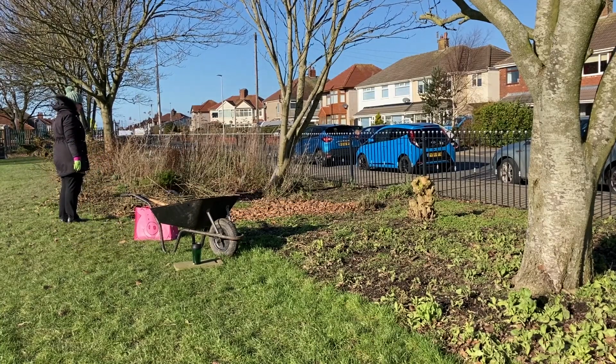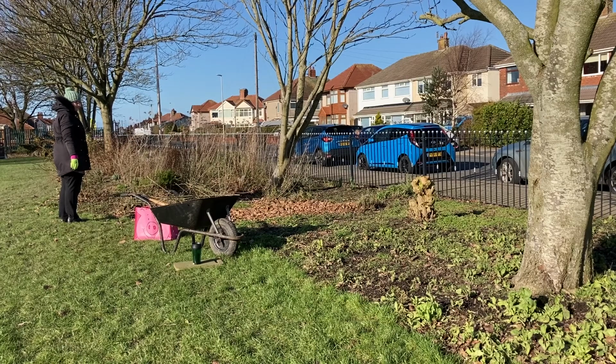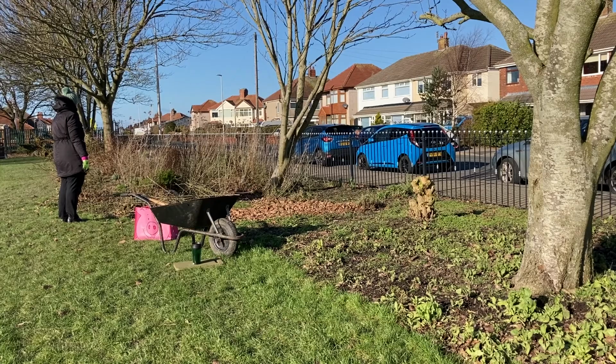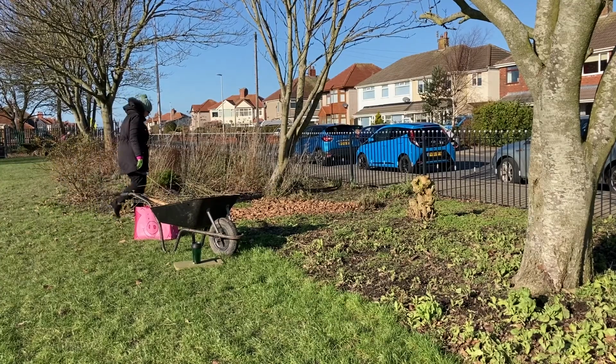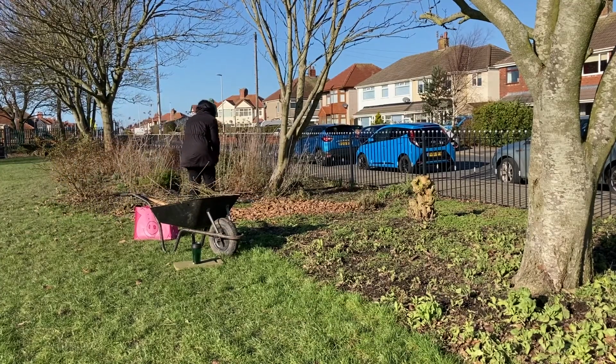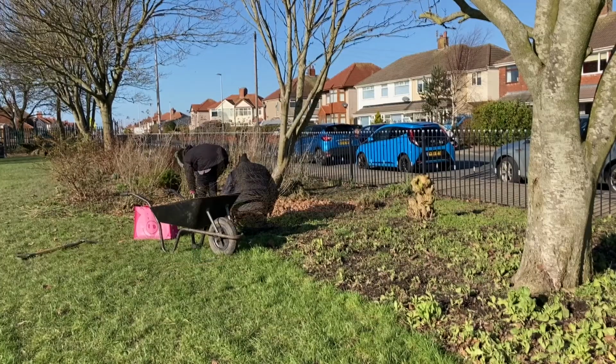Yeah, we're going to crack on, take out as many weeds as we can, and we also have had a big supply of wood chip delivered today, so we're going to be putting that down as well as the leaves and stop all of these weeds growing back as we take them out. So we'll crack on, and we'll see you in a bit, hopefully with a lot less weeds in this picture.